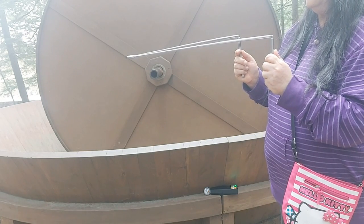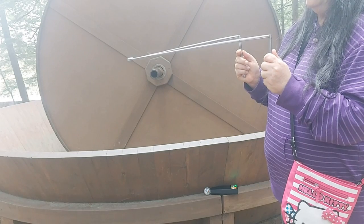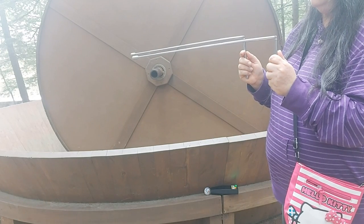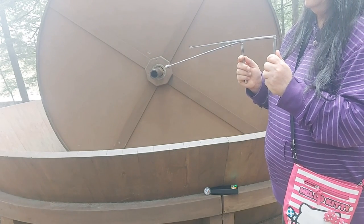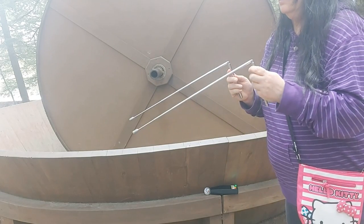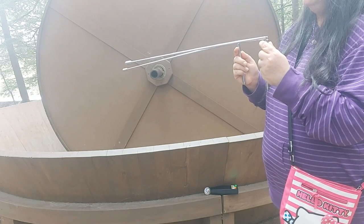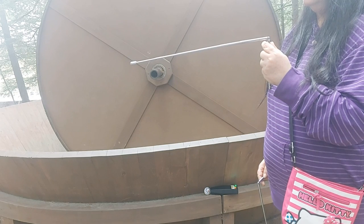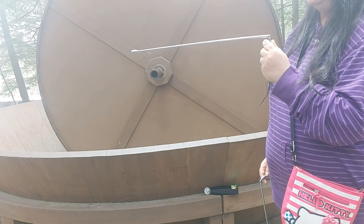You can just cross the rods. They won't hurt you. If you cross them, that means yes. And if you don't cross them, that means no. Is someone here? They won't hurt you. Can you show me with one rod where you are standing right now? Show me where you are standing right now, please, with this rod.